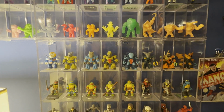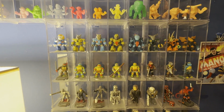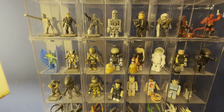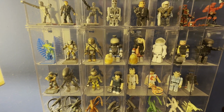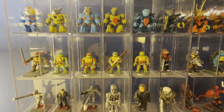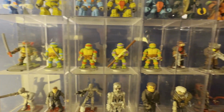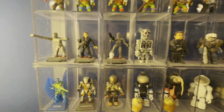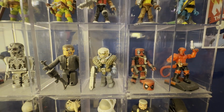Some Battle Beast. I would like to get some more Battle Beast this year. And we have some Mini Mates mixed in here. Those aren't Mini Mates. Those are Mega Bloks still. Where's the Mini Mates? Here's some Mini Mates.